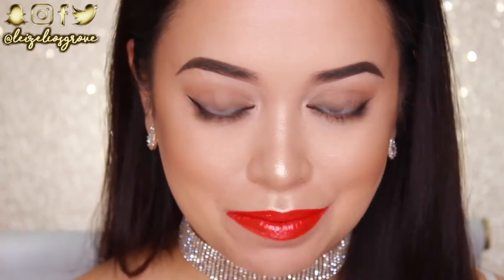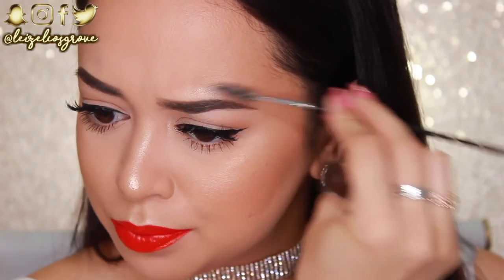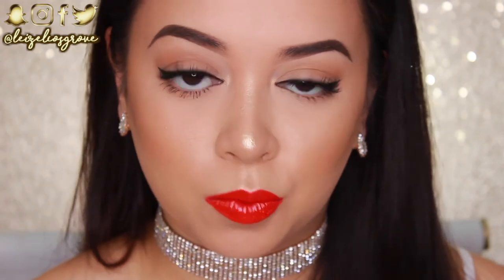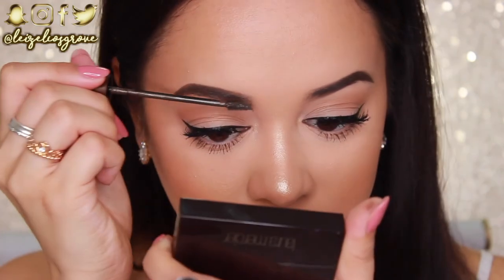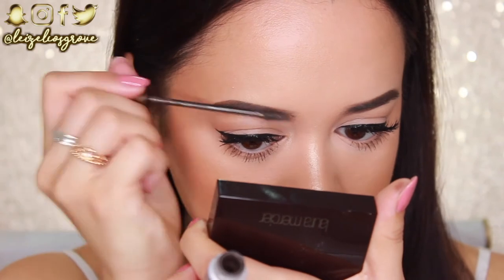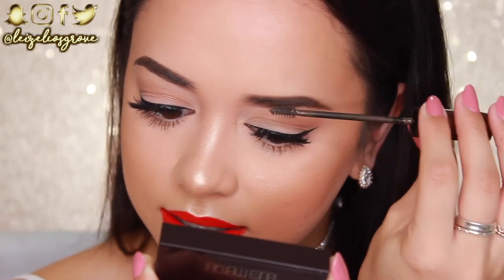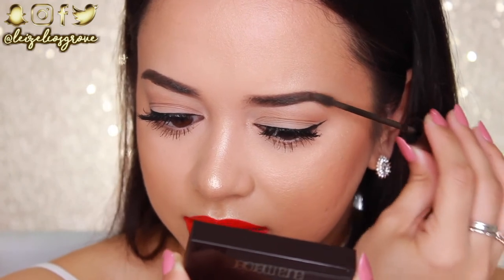Alrighty, so the brow is filled in, everything's all good. I've combed through it again with the spoolie just to make sure everything is all blended in there. And then what I like to do now is take the Brow Artist Plumper from L'Oreal and just comb this through my brows. I actually haven't even done the other brow yet, so let me just get it done right quick. So when it comes to setting the brows in place, what I like to do is comb this area of hair upwards and then drag it through and just follow the natural direction of the rest of the hairs. And voila, those are my brows done.